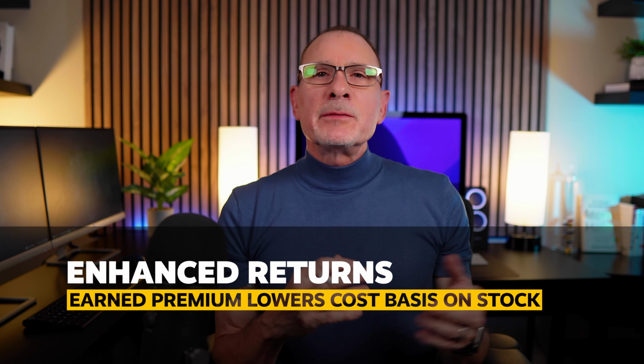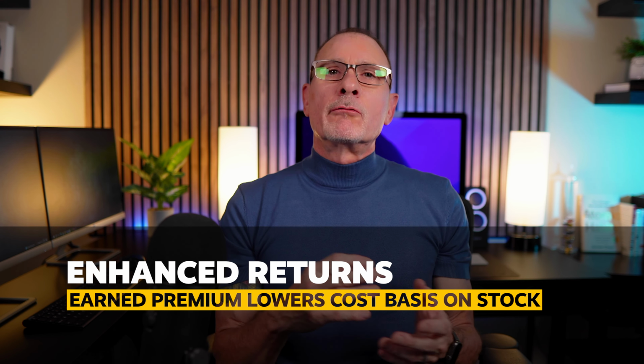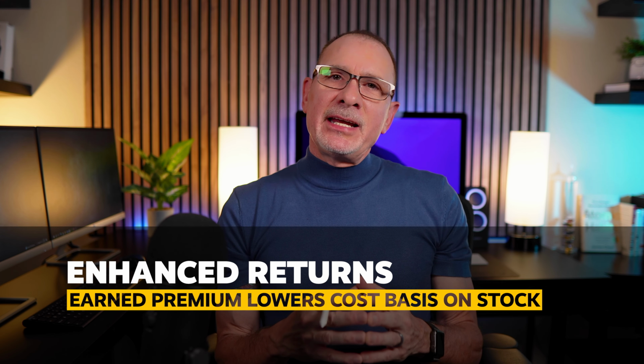Another positive, enhancing returns. By adding the premium income to your overall returns, covered calls can enhance the profitability of your stock holdings. This is especially beneficial in a very flat or slow rising market where stock price gains are minimal. Imagine you have a garden, and besides growing vegetables, you also plant some flowers to sell. The flowers are your extra source of income. They're boosting your total earnings from the expenses of owning that garden.